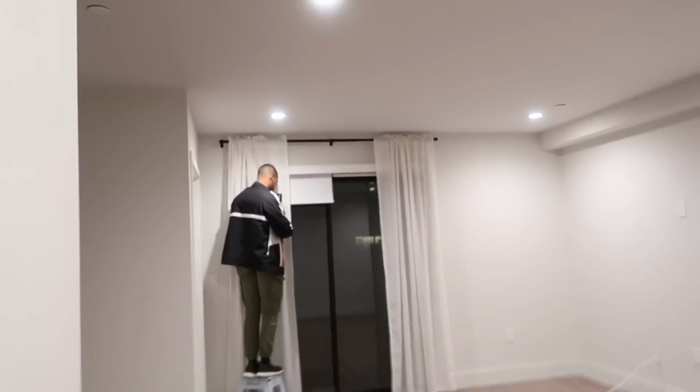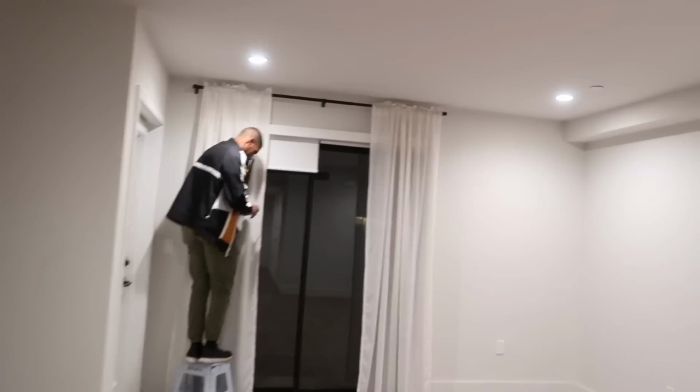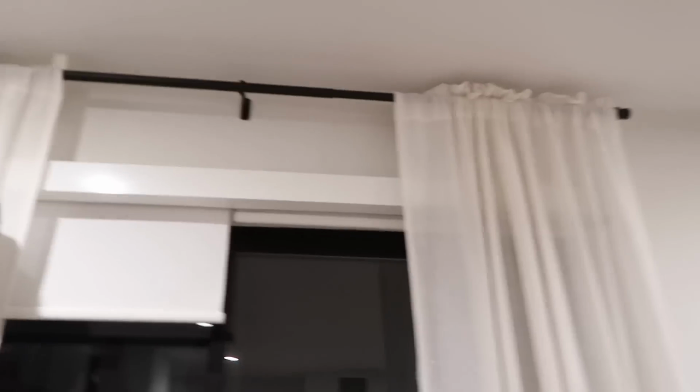We're back in the old apartment because the lady said we had to take down the curtains, so we have to just do that real quick. But aside from everything else, she said everything looks clean and good to go, so I'm not gonna get charged extra, which is nice. But we're just gonna remove these guys, and then that'll be it for this place. Don't have to come back.